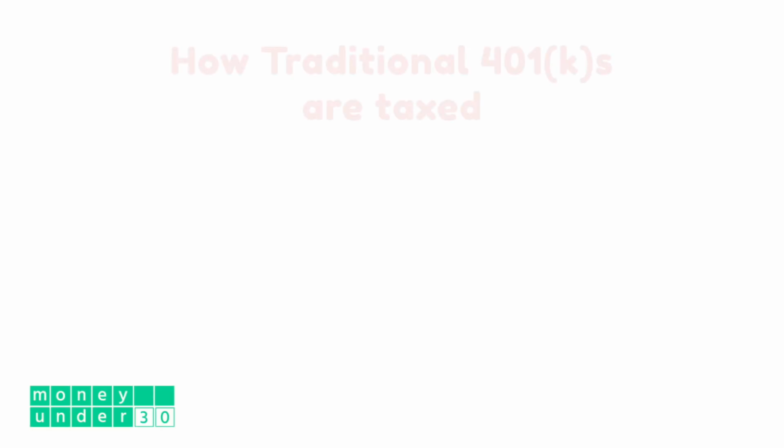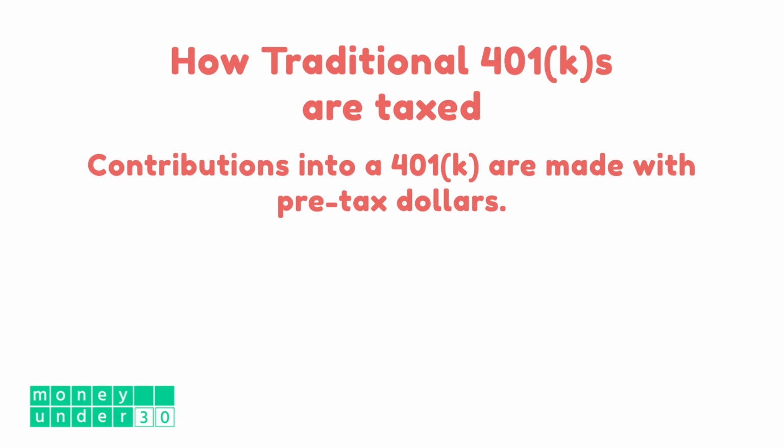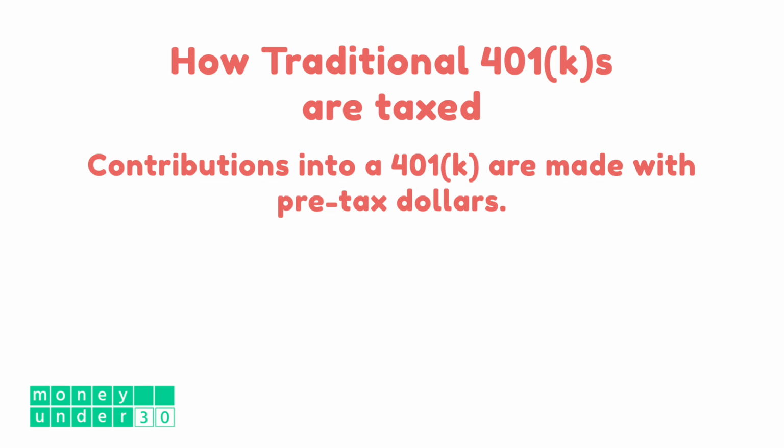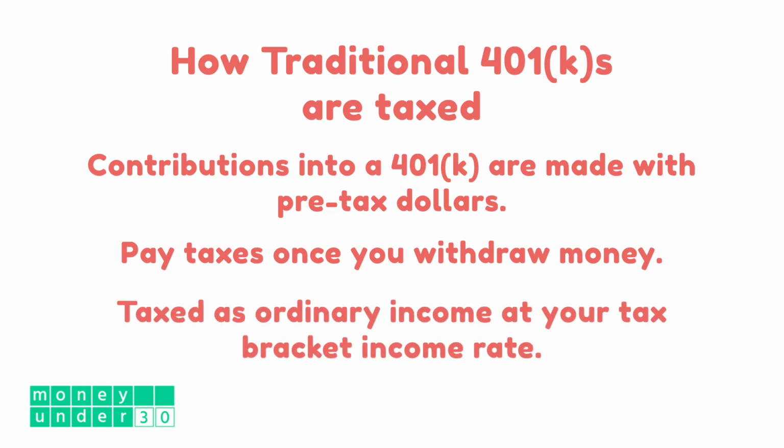So contributions into a 401k are made with pre-tax dollars. That means if you're a W-2 income worker, then you are typically setting that up with HR. That money is being pulled out of your paycheck first before it is taxed. Now, when you go to withdraw that money during retirement, that money is taxed. The money that you withdraw from your 401k is taxed at that time, as ordinary income according to your tax bracket rate.